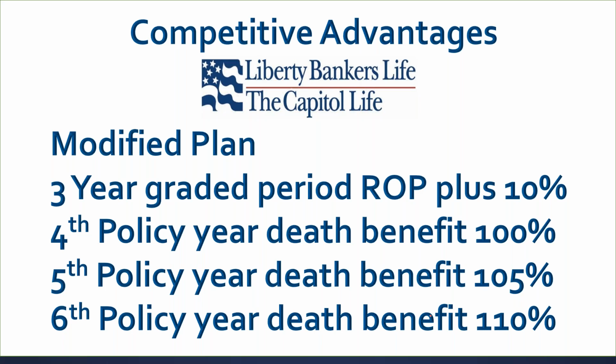Anything I'm missing or anything you want to add to how the modified works? I want to clarify on the years. The first 3 years is a graded benefit where it's a return of premium plus 10%. Going into the fourth year, which means 3 years and a day, beginning year 4, they're at 100% face amount. And then beginning on year 5, it's 105%. And then beginning on year 6, it's 110%. So really, it's after 5 years, then it goes up to 110%. Right. So once they've been in the policy for 5 years and one day, it's Exactly.